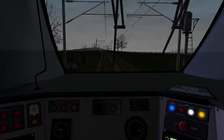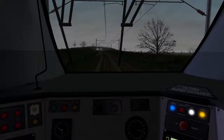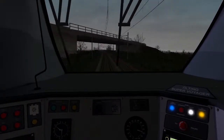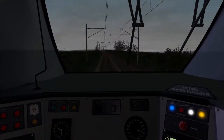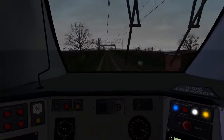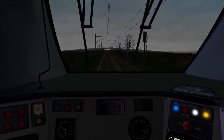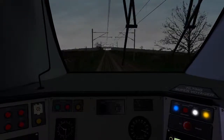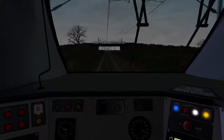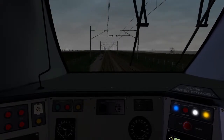If you're wondering if this scenario will be on the Steam Workshop, the answer is no, because I'm using the Just Trains Voyager, and Steam Workshop doesn't like uploading content that it doesn't recognise. And if you're wondering why it's raining, that's what I assume the weather will be like in Doncaster, even though I probably could have just googled it.